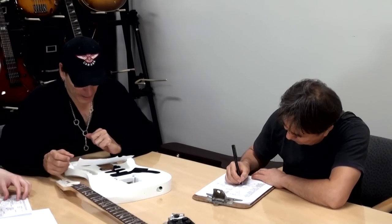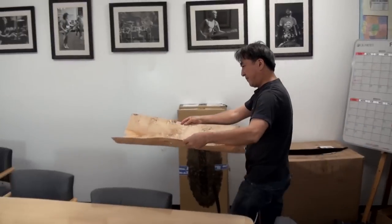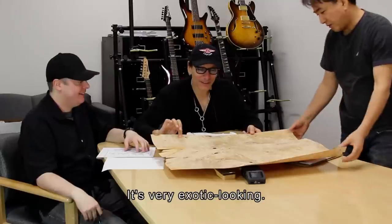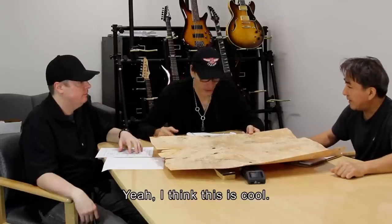Now for a headstock, I'm looking for something kind of exotic and rich. This is it. Wow, that looks like something the Bible might be written on. Oh wow, this is beautiful. It's very exotic. I can imagine what this looks like all shined up and finished. I think this is cool. Let's go for it.